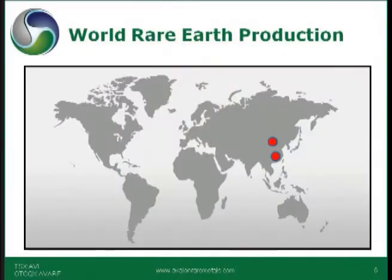There's your source, 98% or perhaps even more of your rare earth element production in the world. One very large deposit in China producing light rare earths, and several smaller pits in southern China producing what we call heavy rare earths. Both are critical to the electric car.